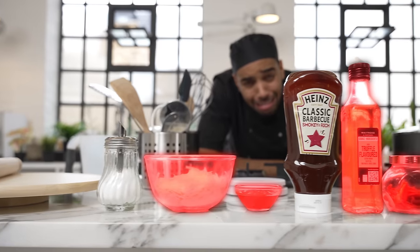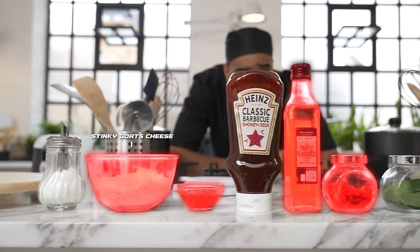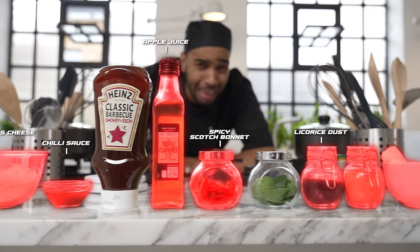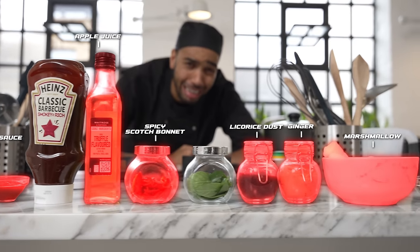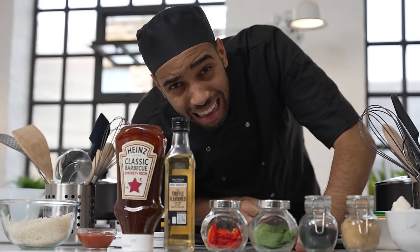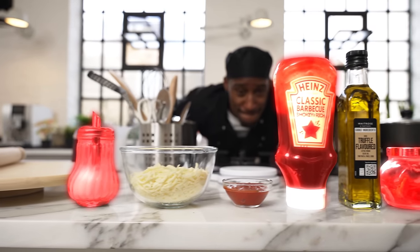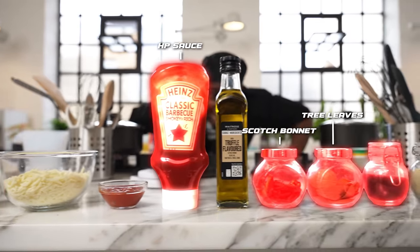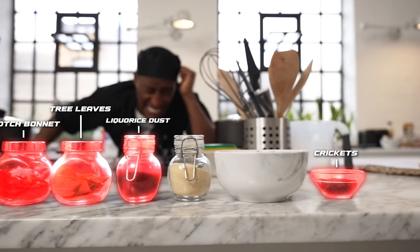After this round, I had 7 sabotaged ingredients: stinky goat's cheese, chili sauce, apple juice, spicy scotch bonnet, licorice dust, ginger, and marshmallows. I am screwed. I don't think it even qualifies as a pizza anymore. The only hope I do have is that Philly is such an abysmal chef that I managed to somehow bring it home. Whereas Philly had 6 sabotaged ingredients: sherbet, HP sauce, scotch bonnet, leaves from the tree outside, licorice dust, and probably the worst, crickets.